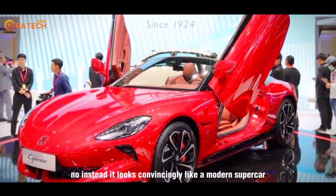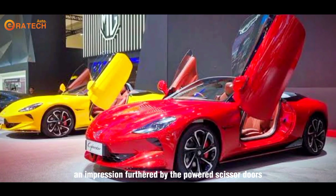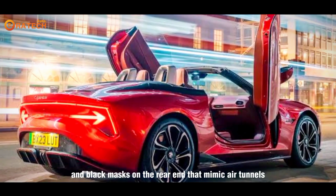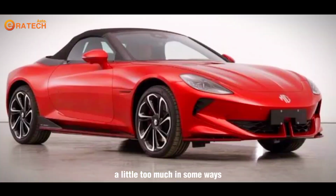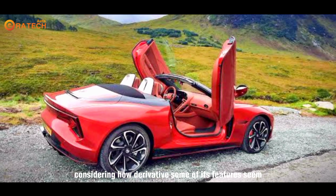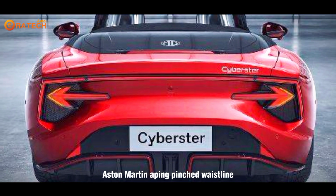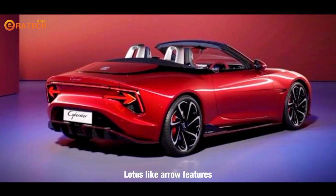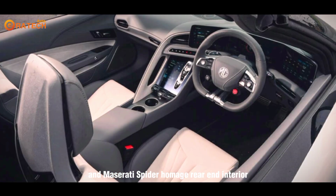No. Instead, it looks convincingly like a modern supercar, an impression furthered by the powered scissor doors and black masks on the rear end that mimic air tunnels, a little too much in some ways. Considering how derivative some of its features seem: the Alfa Romeo style nose, Aston Martin aping pinched waistline, Lotus-like aero features, and Maserati Spider homage rear end.